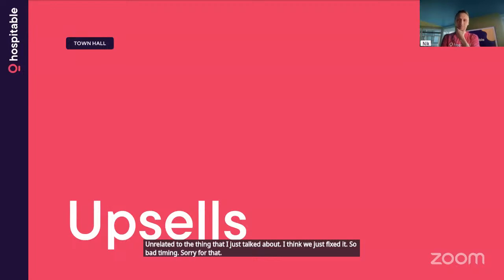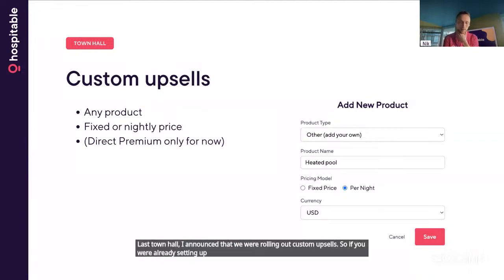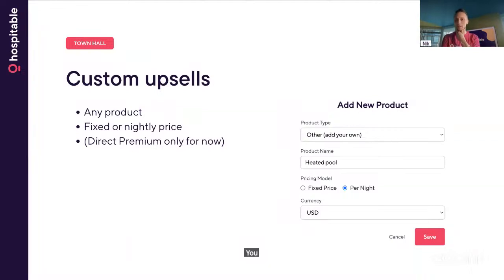Next, let's talk a little bit about upsells. Last town hall, I announced that we were rolling out custom upsells. So if you were already setting up early check-in and late checkout, you can now add anything that you want. Still direct premium only for now.